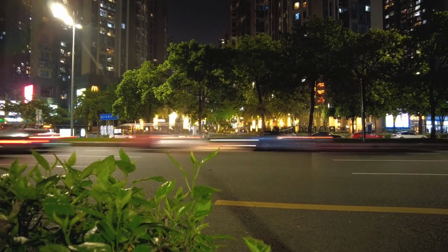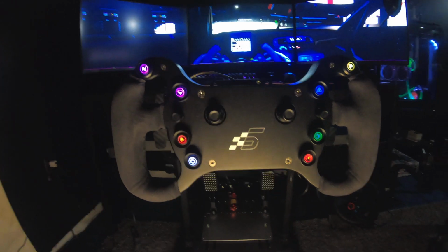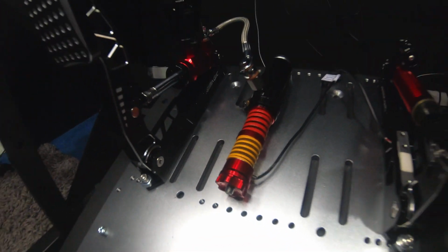Founded in 2018, Shenzhen Simagic Technology provides driving simulation equipment. The company is headquartered in Shenzhen, China, which allows it to produce their gear at a lower cost than other companies in the industry.